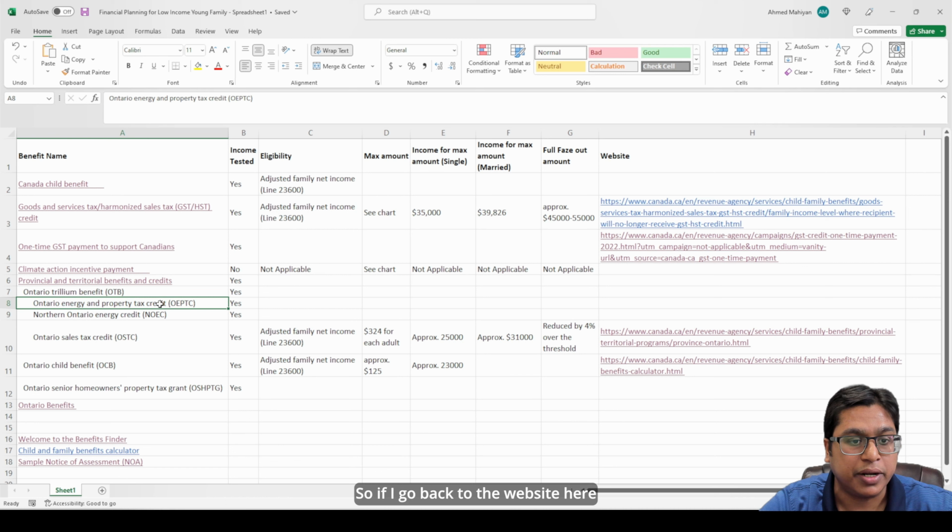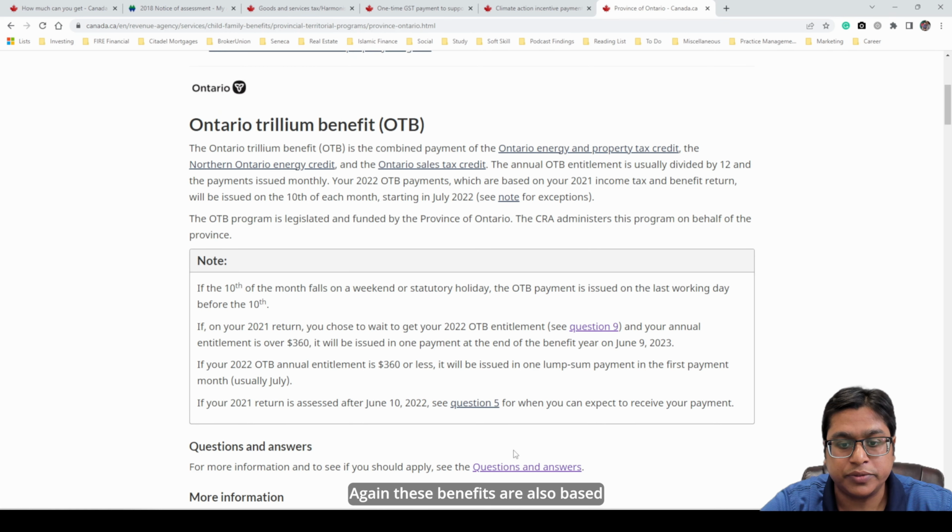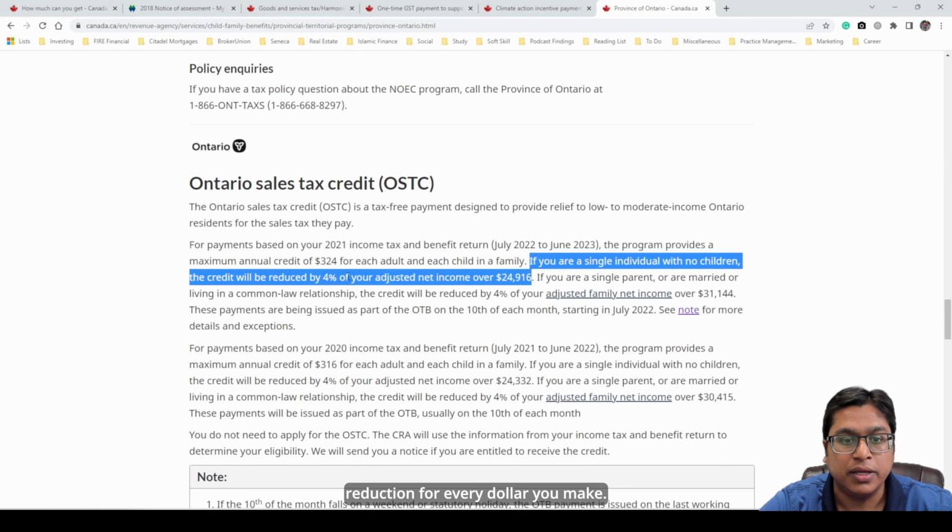So if I go back to the website here, this is basically all the details that give you more information about these benefits. But I find it a little bit complex compared to the federal one because I couldn't find any chart or calculation system, but I think they calculate in the back end. Again, these benefits are also based on the adjusted family net income. So as somebody makes more money above this threshold, there is a 4% reduction for every dollar you make. So really, it is targeted towards families with low income.